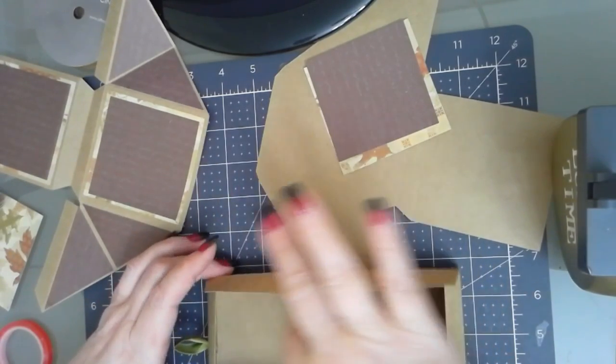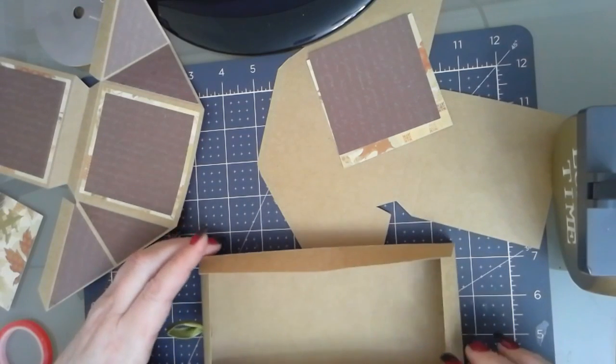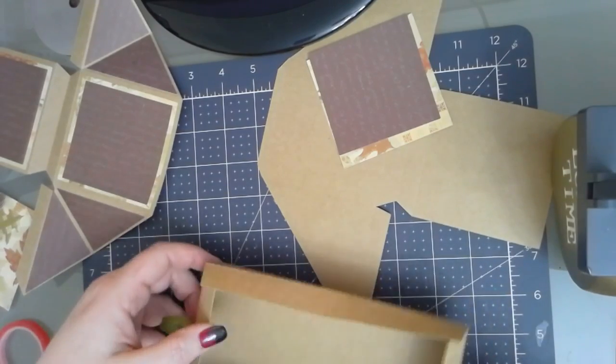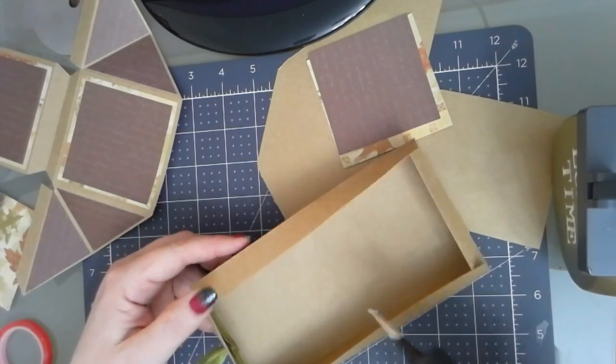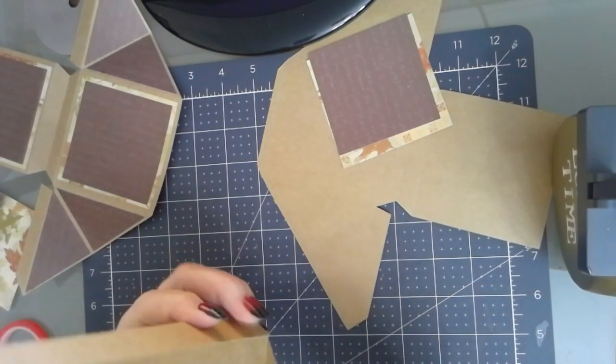Now guys, you can decorate the bottom inside of your box. I did that on one. I don't know if I did it on the snowman one, but I did it on the baby one. So you can stamp and put your sentiment and stuff in there. If you want to do that, I would do it before you do your box. It's easier to write on it and all of that good stuff, or stamp it.